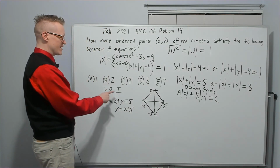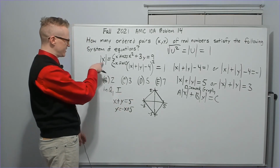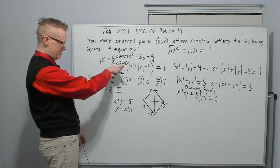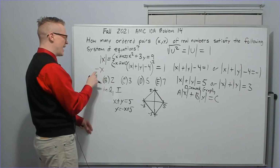Now, what if you put it in the second quadrant? In the second quadrant, is x negative? It sure is, and since it's negative, that's less than 0, you would write negative x. But wait, I thought absolute value, how can it be negative x?